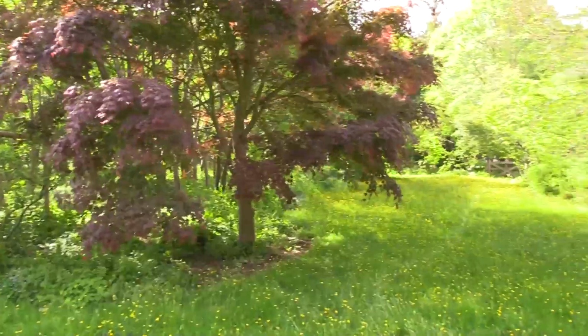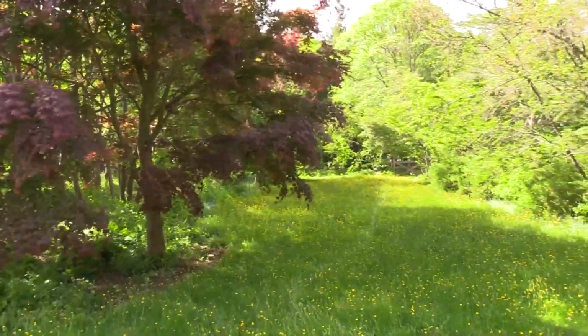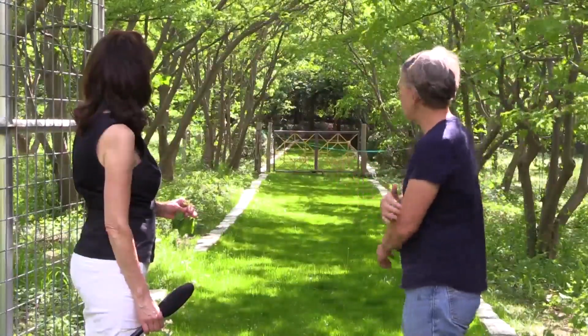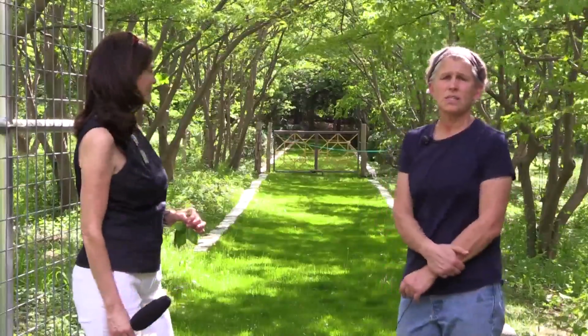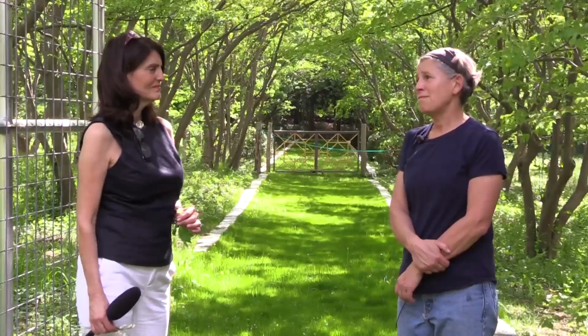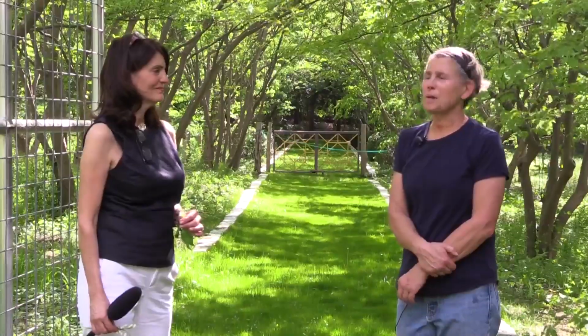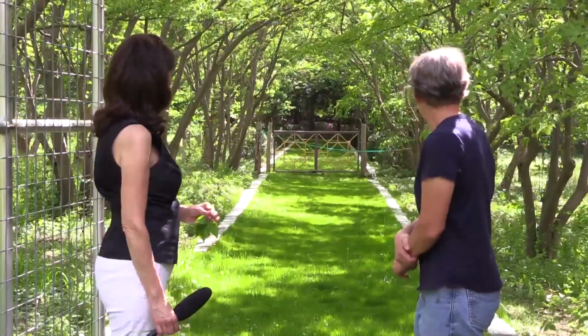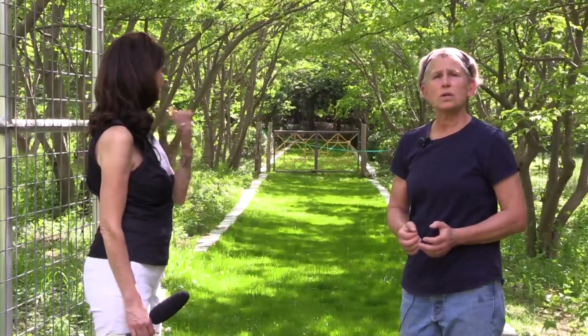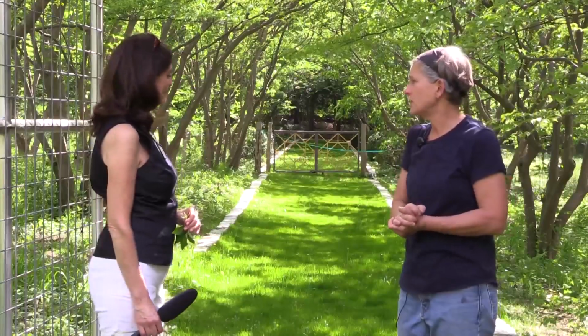This is also the area where Polly planted hundreds of her Kousa dogwoods in grids. Originally she thought that she would actually dig them up and sell them, but then we figure that she just became very attached to them and just ended up leaving them here. One of the problems with this is that Polly planted the Kousa dogwoods quite close to each other because she was always thinking that she would dig them up, and she never did.